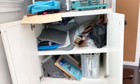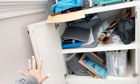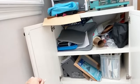Okay. So you want to know where I keep stuff? There's a lot in here. There's a Graph Tech machine in there. You see that down there? There's a bunch of Cricut easy presses.